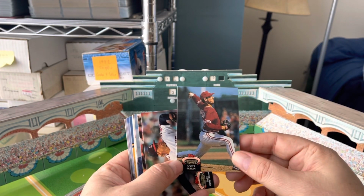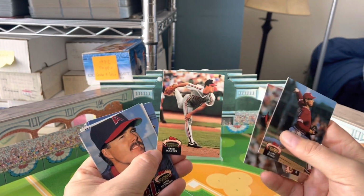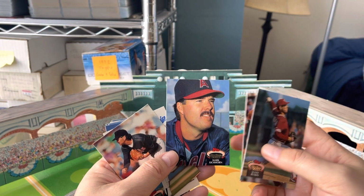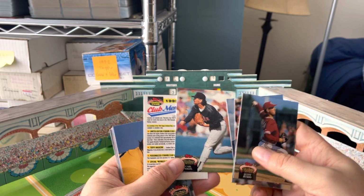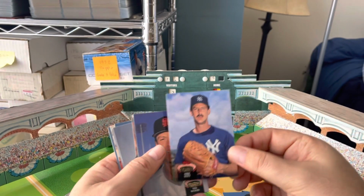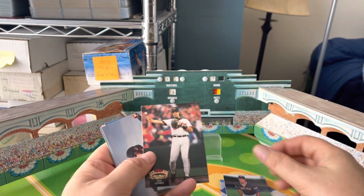Topps Stadium Club 1992, Scott Ruskin of the Reds. Jack Armstrong from the Indians. Dennis Boucher, also the Indians. This guy is Mike Eichhorn of the Angels. Carl Willis of the Twins. Got a club membership card. That's always fun. Jeff Parrott from the Oakland Athletics. Mike Witt of the Yankees. Ted Wood, Giants. Bob Zupkic from the Red Sox.